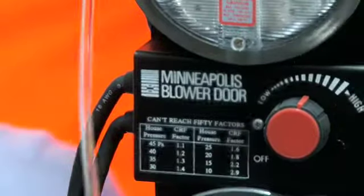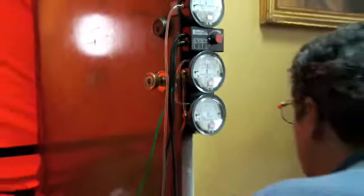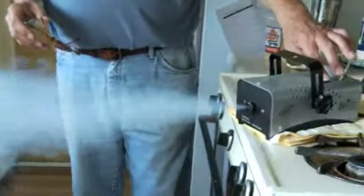This not only gives us a measure of how tight the house is, but by reversing the fan and blowing air into the house, you can also pinpoint specific air leaks. It is easy to feel these leaks with bare hands. The technicians can also use a fogger to produce a puff of smoke which gets pulled into any leak caused by unsealed gaps at doors and windows.